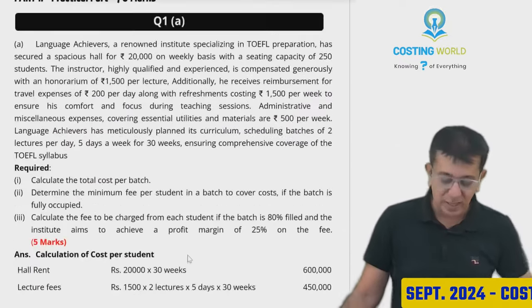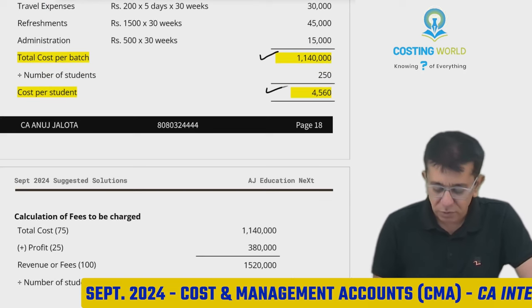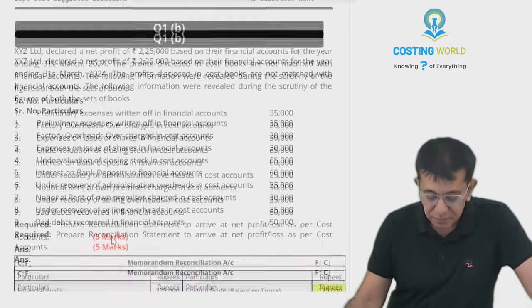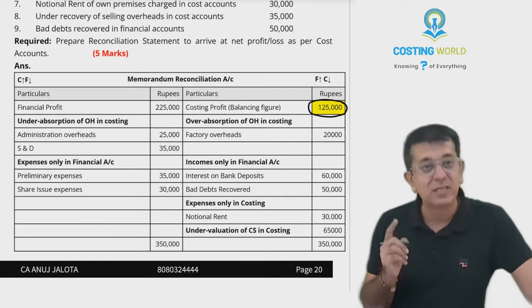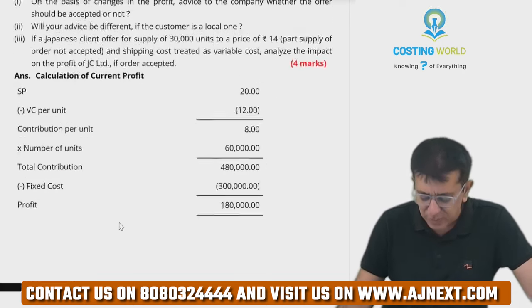As far as the practical questions go, the first question was on costing of service sector. You have to find out the total cost per batch, cost per batch, and fees per student. These are the three answers. Next question was on reconciliation. You have to find out costing profit as a balancing figure. Answer was 1,25,000.